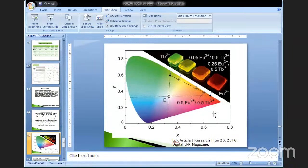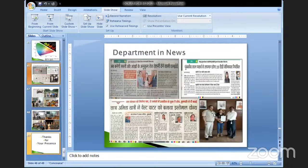And these are some other examples of these rare earth elements. And these are some good news of the department.